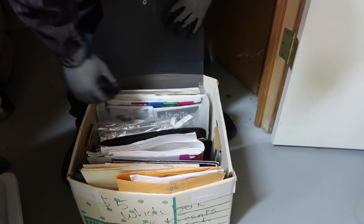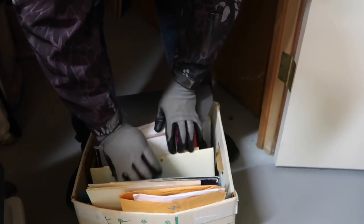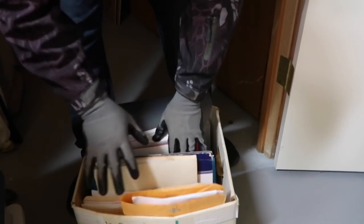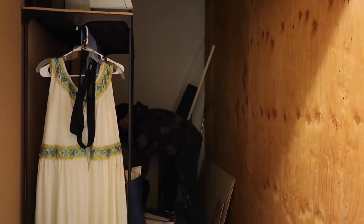Okay, so this is just paperwork. You still gotta look through this stuff though, because you just never know. But we don't need to. Remember that $250 gift card that we found? Oh yeah. From Tiffany Eco. Man. That was different.